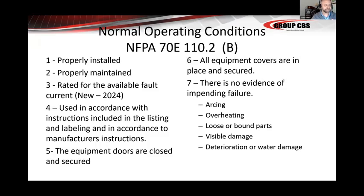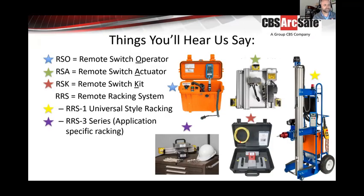for that particular location. So things you hear us say when we talk about our equipment, we use a lot of acronyms. An RSO is a remote switch operator. RSA is remote switch actuator. And in the photo, that's the green star here, the device. And these push buttons, pull levers, do the racking and switching.